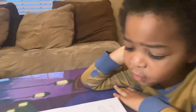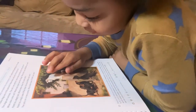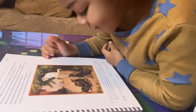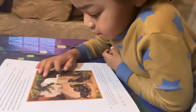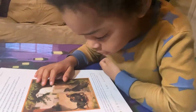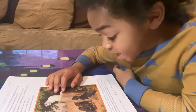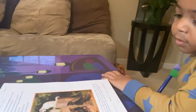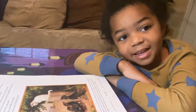What color is the cat? White. What two colors are the dogs? Black. Black and? What other color do you see on the dogs? Black and red. Reddish brown, right? Yeah, red is brown. Yes. What color does brown start with? Brown. B. B, good job.